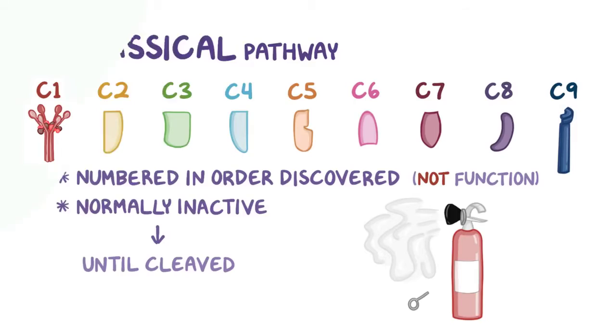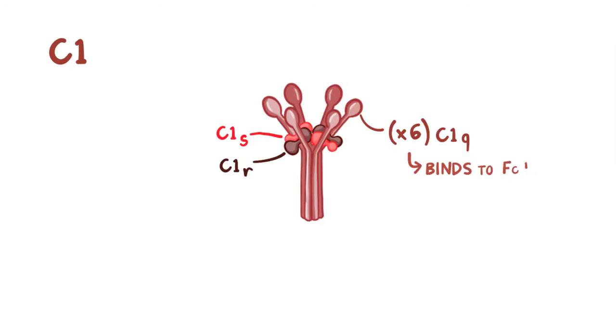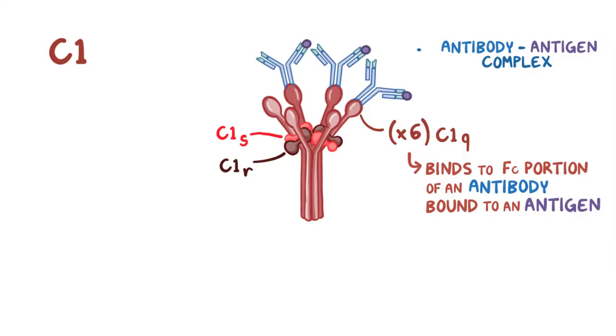Now, in the classical pathway, things start out with C1. C1 has three components: C1q, C1r, and C1s. It has 6 C1q subunits, which are able to bind to the Fc portion of an antibody when it's bound to an antigen. Each C1q can bind to one antibody-antigen complex. So technically, each C1 molecule can bind 6 antibodies.